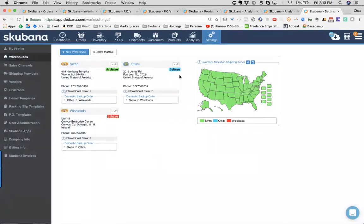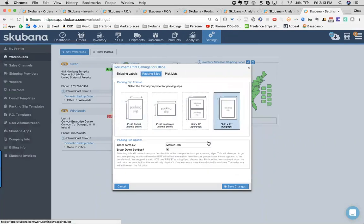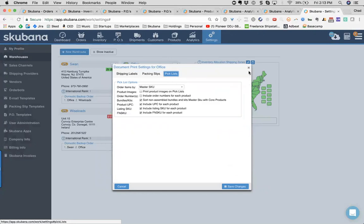Now, if you don't have a 3PL, or if maybe you have a 3PL and maybe you have your own warehouse as well, simultaneously, we replace just a regular shipping software, right? So imagine a shipping software with a lot more steroids. That's what we built. So you can set up how you want to print your shipping labels. There's nothing to download. How do you want your packing slips to look? We do bundle breakdowns as well. We can break down bundles. I do a ton of kitting and bundling. And then your pick lists.